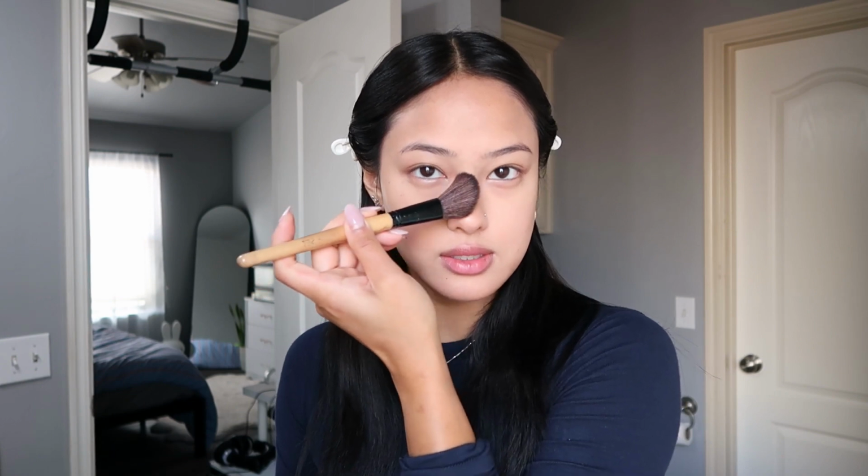Then this is how I like to contour my nose. I'm gonna get it, stick it there, go down, get it, stick it there, go down. I just kind of blend it out. And then the excess you just put on the tip of your nose like that. There shouldn't be too much excess.